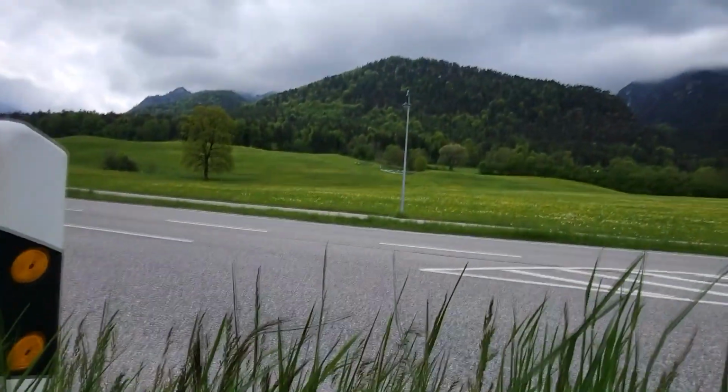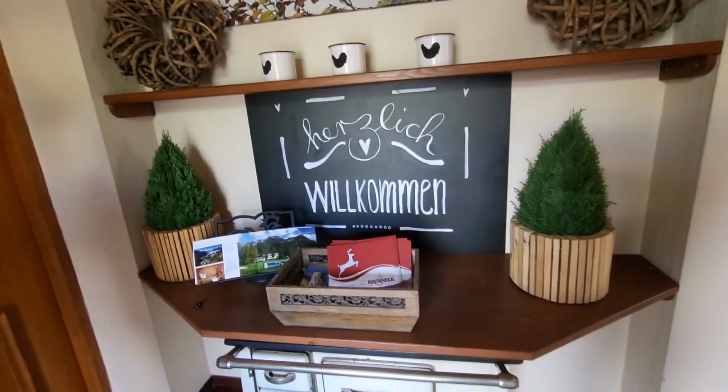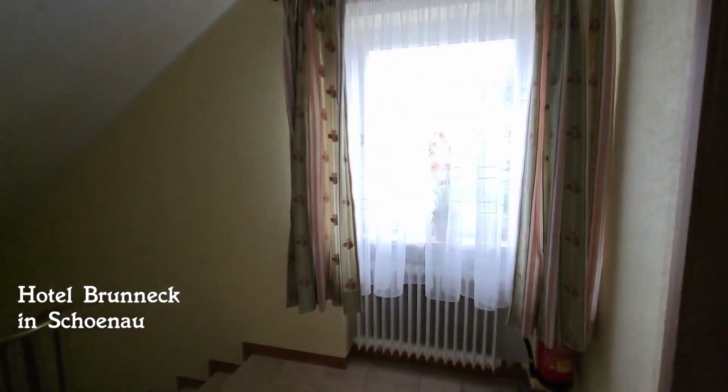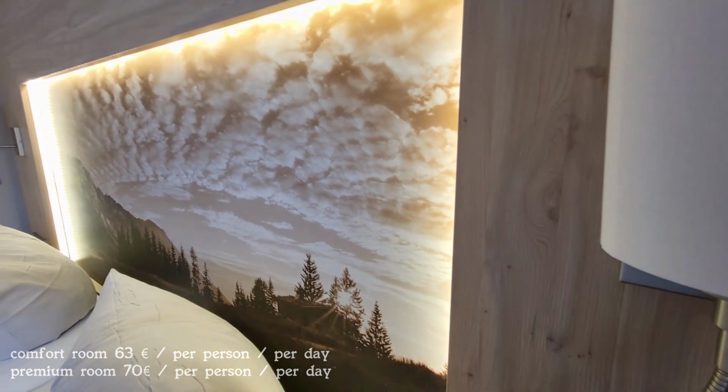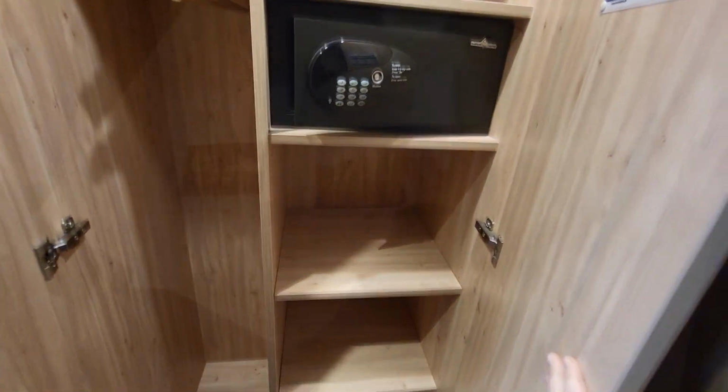After that, we continued on to Schönau, where we checked into our hotel. We stayed at the hotel and restaurant Brunneck. Our room was on the top floor, which meant some stairs as they don't have a lift. But if you want to have a room on one of the lower floors, just tell the staff when booking and they'll do their best to get you a room downstairs.